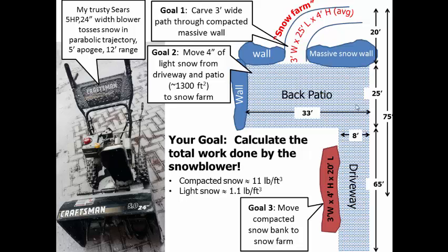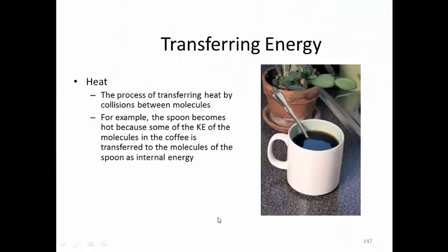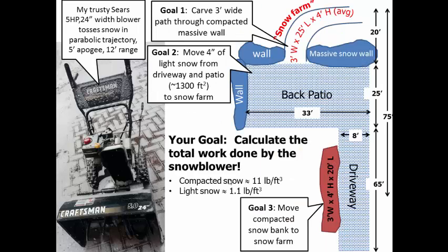The compacted snow, which would be any snow that I moved out in the initial pathway I carved, in part one, and in part three, this heavy snowbank that I moved, I'd estimate weighed about 11 pounds per cubic foot. You'll notice that's about 5 kilograms per cubic foot. And the lightweight snow, I would say, is only about a tenth of that, so about half a kilogram per cubic foot. Overall, it took me about an hour and a half to do this entire bit of work. I would have worked longer, except I ran out of gas. Unfortunately, my snowblower only holds half a gallon, but it turns out that was just enough for me to pull off this job.